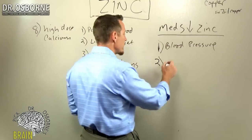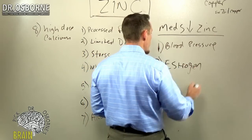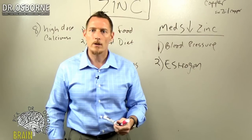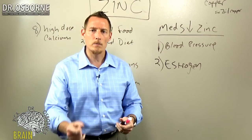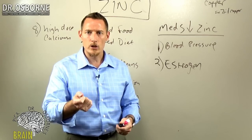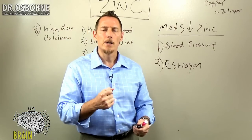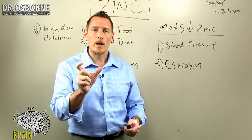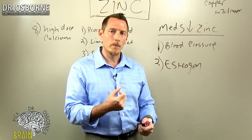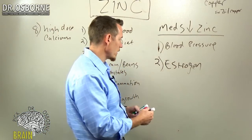Now, estrogens. If you're taking estrogen-based medications, know that it doesn't matter whether it's oral, whether it's sublingual, whether it's under the skin type of approach, doesn't matter how you're using it. Whether it's a lotion, whether it's an under the skin pellet, or whether it's an oral medication. And even those of you who have vaginal inserts that are birth control that secrete estrogens slowly over time, estrogens can inhibit zinc. They can cause zinc deficiency.